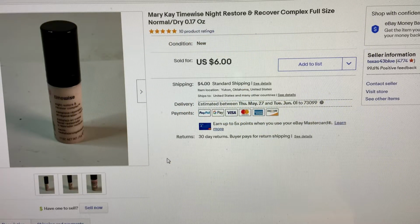On the mineral powder, I sold it for $14.95. I had nothing invested, so I made $14.95. On the Wee Country Dance, I sold it for $19.99 plus shipping. I did lose a couple of dollars in shipping, and that's okay. She asked me if it was enough shipping.